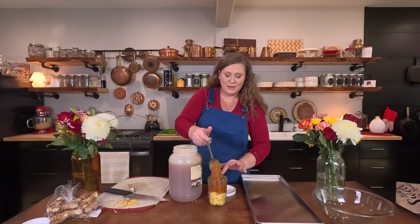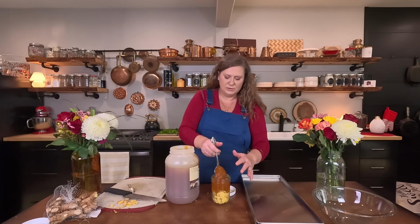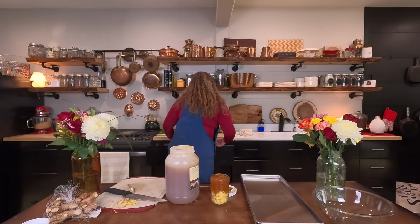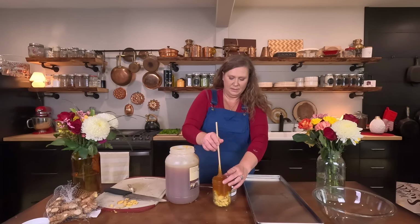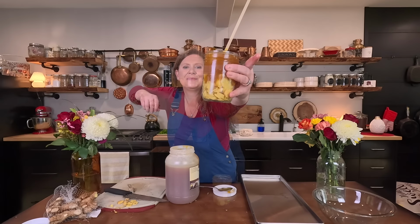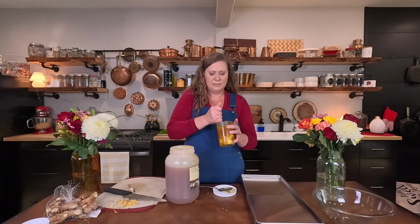So the honey will become a lot thinner as it ferments the ginger, or if you were using garlic as well. So I'm gonna try and push that down and around. It's gonna take a second to work that in. See, it's starting to go down. Let's try a little long teaspoon. Oh, that's so much better. Look at that.